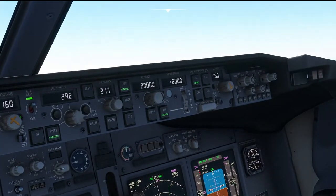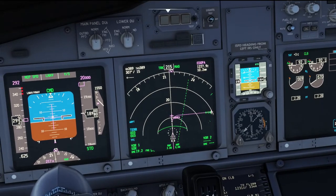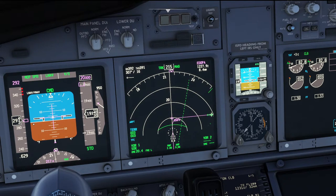Let's try another time, reduce the vertical speed to 1,000 feet a minute. Let's see what's gonna happen now. Thrust is coming off. Speed is just 2 knots higher than it's supposed to be, but returning to where it should be. That looks perfect. That looks absolutely perfect, if you ask me.